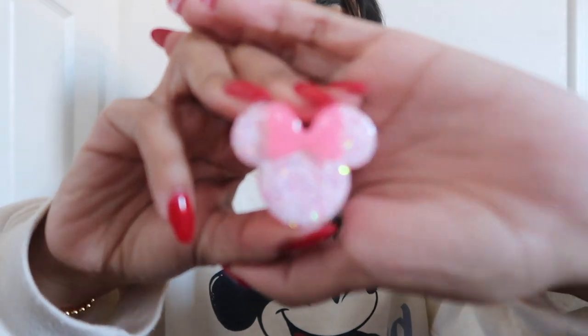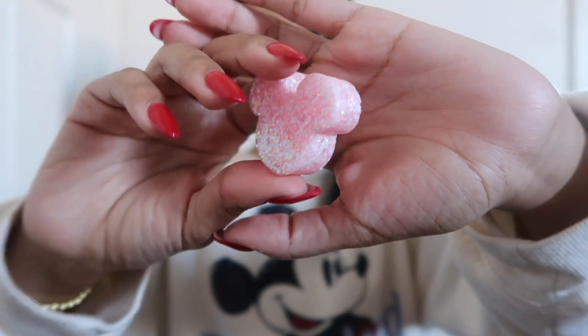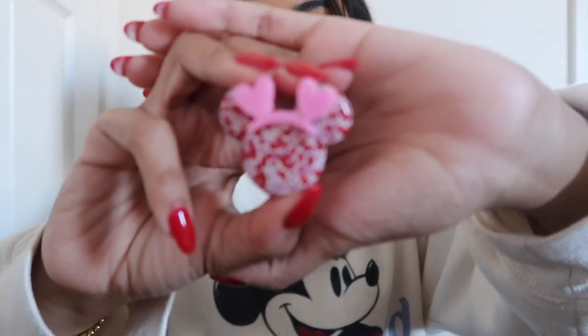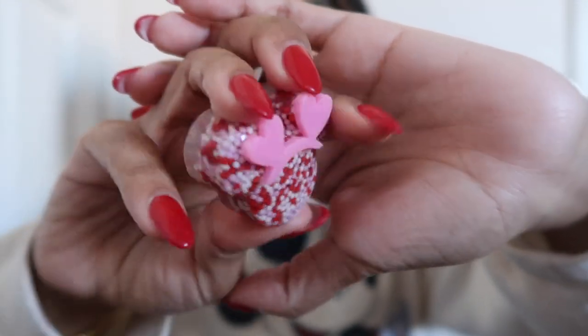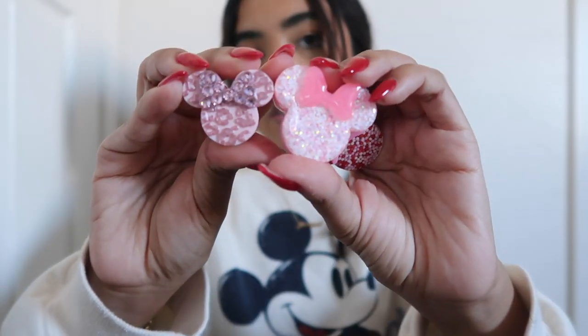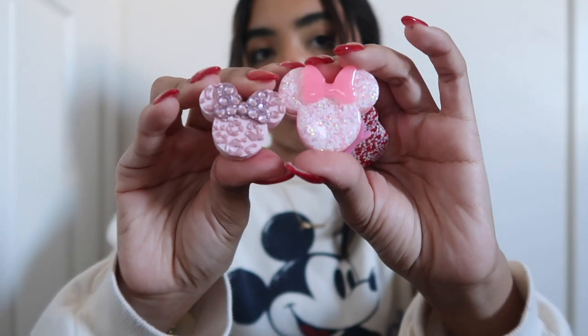Next, I have some from Dainty Daydreams Co. I have this one, just a pink mini, super cute. And then the next one we have is this Valentine's one, a little Valentine's headband. And these are definitely bigger than the fondue ones. So definitely a personal preference, but yeah, still really cute.